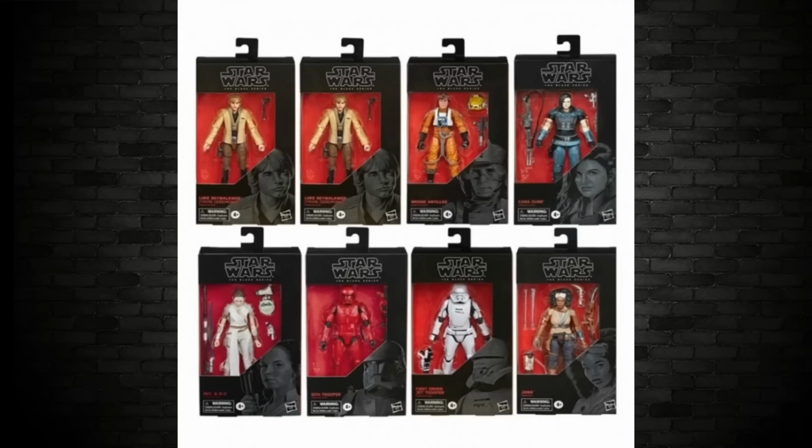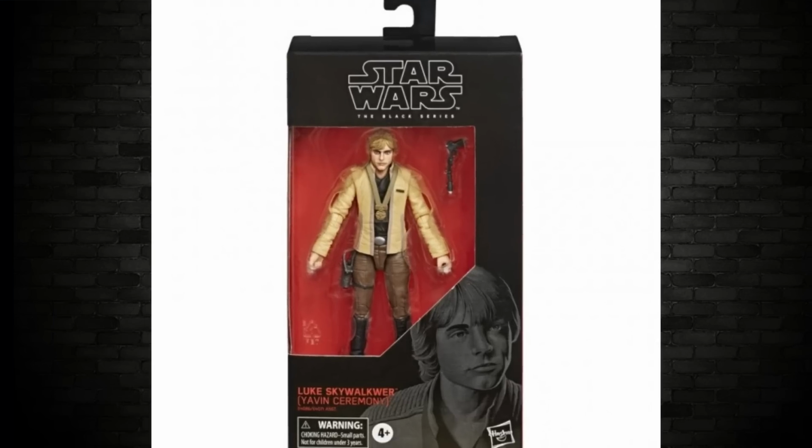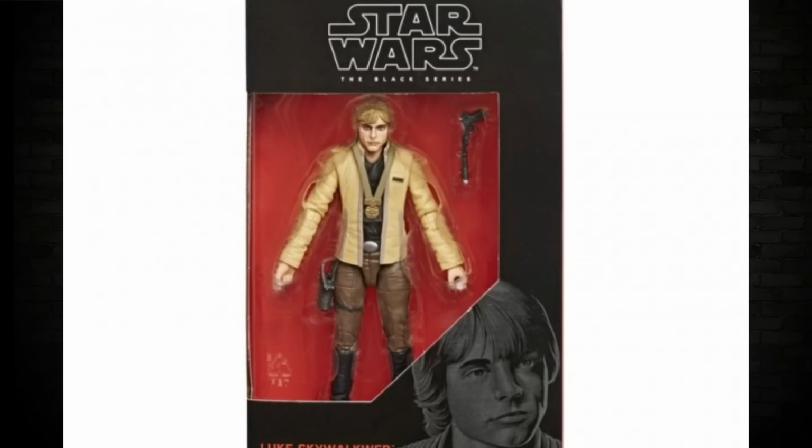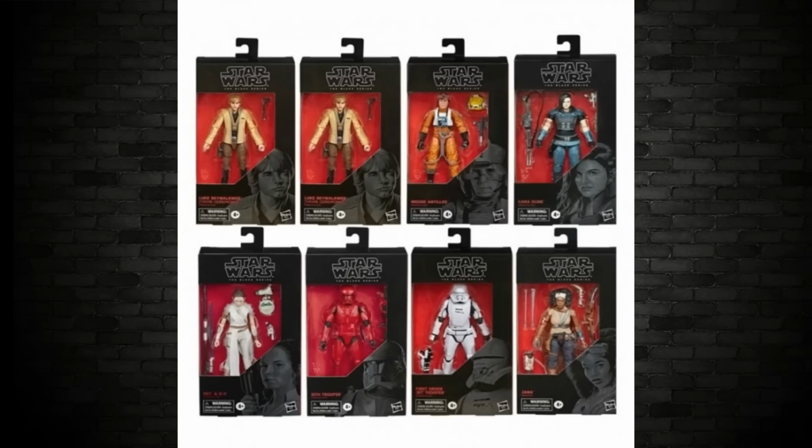Let's talk about Wave 23. Wave 23 coming soon. Check out this picture. This is the case breakdown. You're going to have two Luke Yavin ceremonies. That is number 100. They put two in there because this will be popular with hardcore fans and casual fans alike who remember this scene with the medal, and it's also number 100, so it's like a celebration. Hey, we got to 100 with the Black Series.